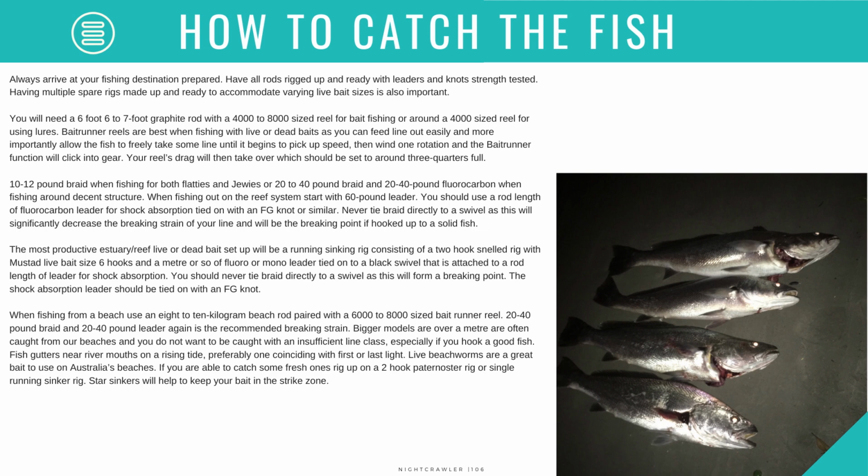You will need a 6'6" to 7' graphite rod with a 4,000 to 8,000 sized reel for bait fishing, or around a 4,000 sized reel for using lures. Bait runner reels are best when fishing with live or dead baits, as you can feed out line easily and, more importantly, allow the fish to freely take some line until it begins to pick up speed. Then, wind one rotation and the bait runner function will click into gear. Your reel's drag will then take over, which should be set at around 3/4 full.